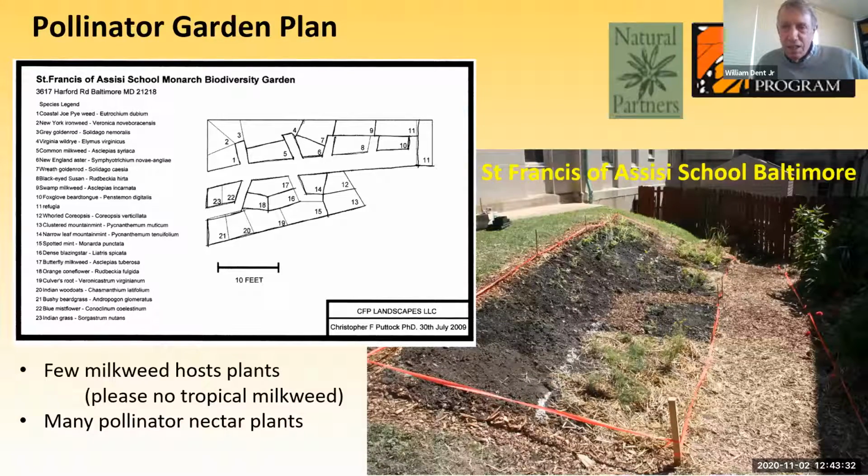Oh, yes. I'd like to show the kids actually with their habitat, with their tree nurseries. Oh yeah, well this is an example of what we do in the United States as part of the Monarch Sister Schools program. Our first school in Baltimore was St. Francis of Assisi. It's a Catholic school. We work with Catholic, private, and public schools.